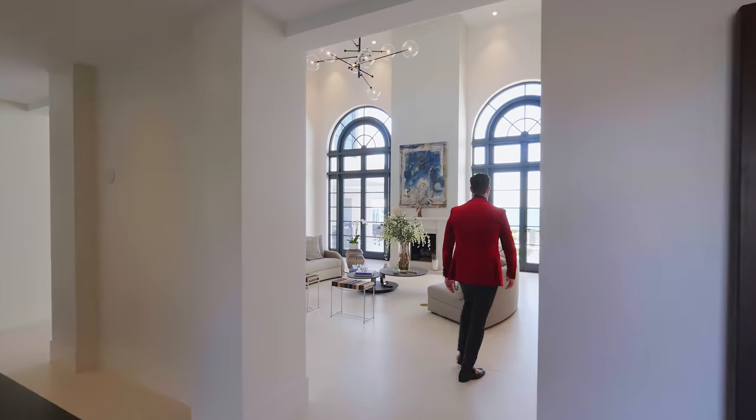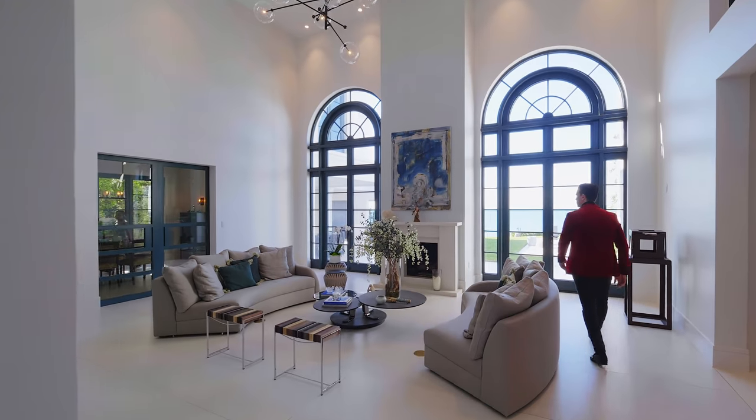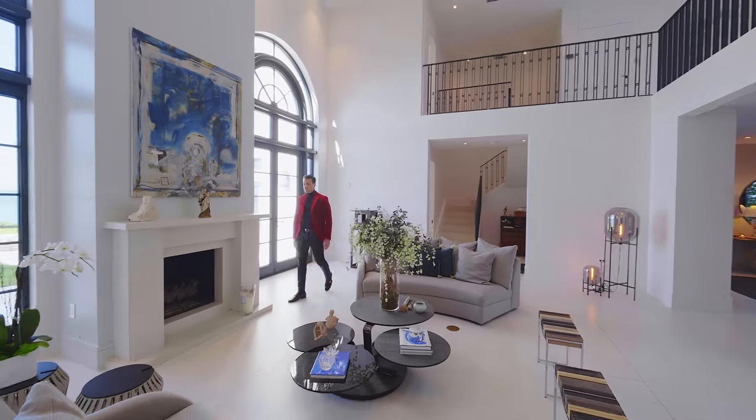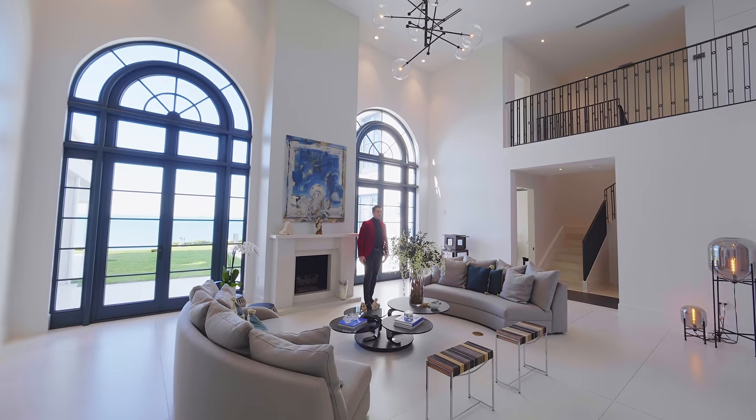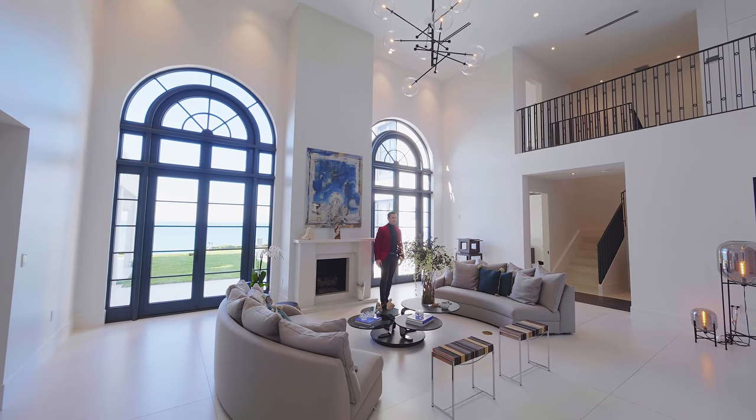As we enter the home together, you see that the theme was well thought out. And this room we're actually in here, the great room, is my favorite, with ceiling heights over 20 feet high.